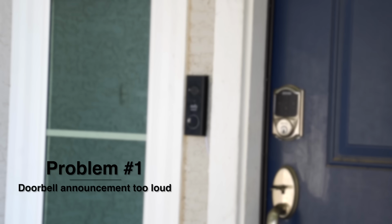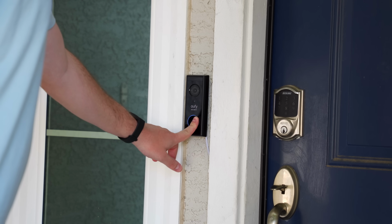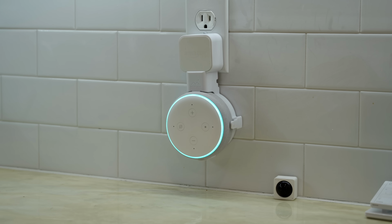The first one is related to doorbells since I just covered them. You can have your smart speaker announce when someone presses the doorbell. "Someone is at the Eufy doorbell." It's a great feature, and at first it was awesome. And then it wasn't when the baby was taking a nap.